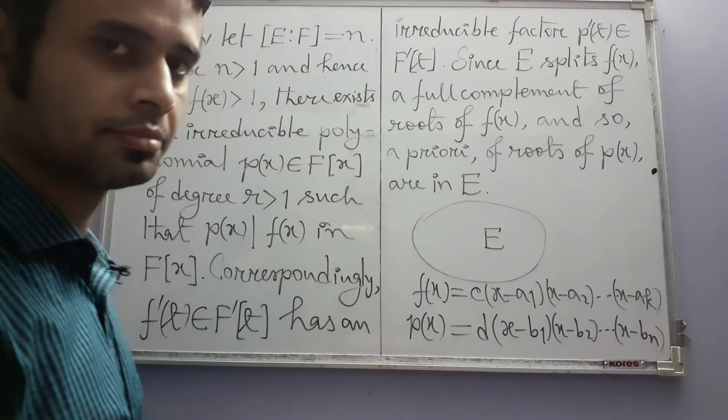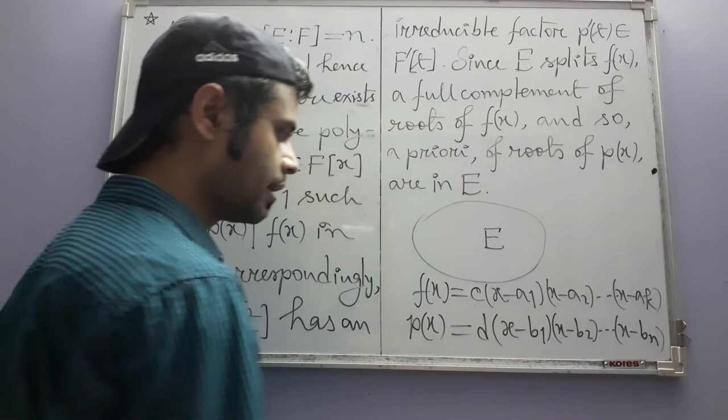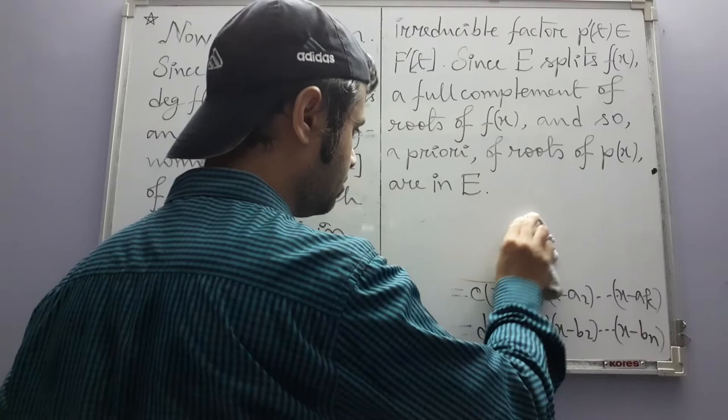That's what this line means. So that means E has all the roots that P(x) will ever have. Already E has. And what does that make E?